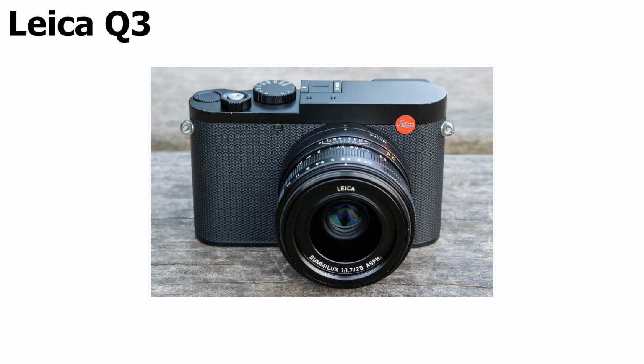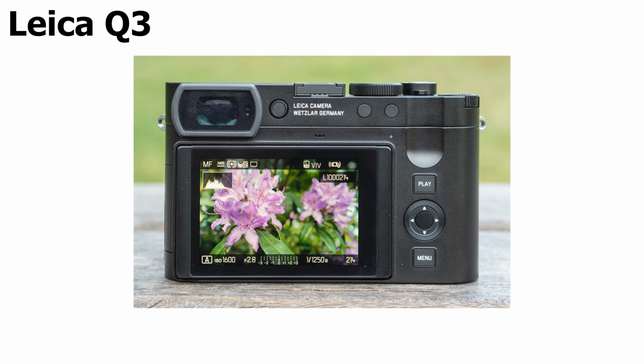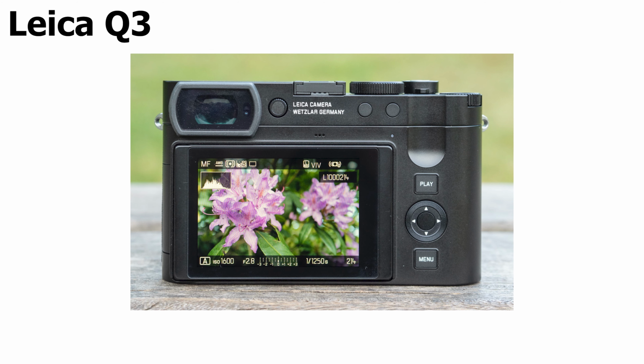And it's that, the way it can engage you in the process of taking pictures and make you want to pick up a camera and go out there and take pictures is really important.